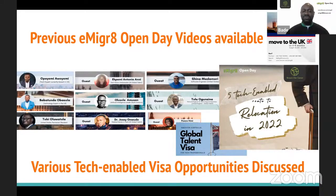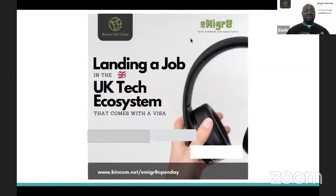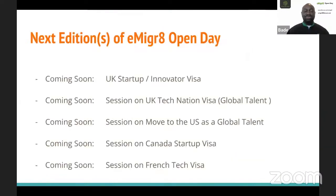in that pathway. We've had coaches come on to share from their wealth of experience to help point you in the right direction and also to answer questions that you may have. The different open days have been really informative, and today's session will also be highly informative.